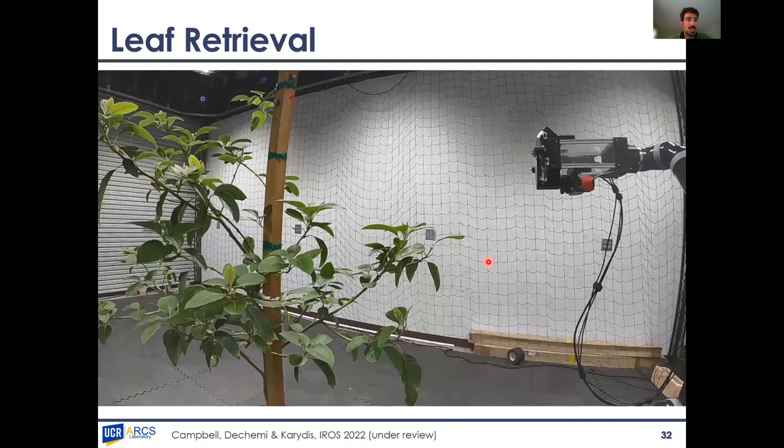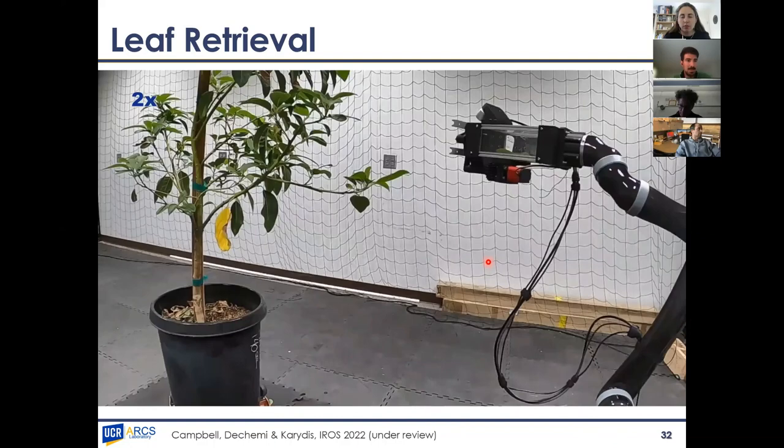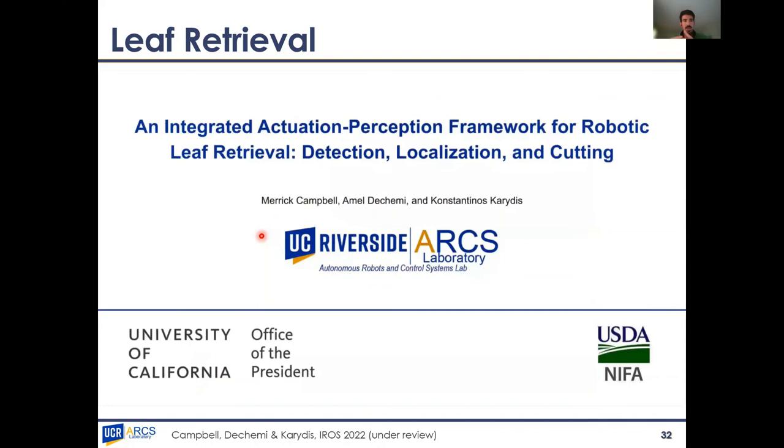to a certain extent, in the sense that when leaves are relatively on their own and not clustered, then we can get into the leaf and cut it repeatedly, cleanly at the stem as we need. But when the leaves start merging together, we may end up pushing the whole leaf or other leaves out of the way, and then the cut may not be ideal. This is something that we're working on improving right now.